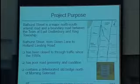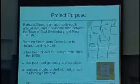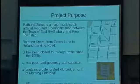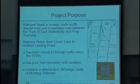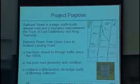The project has gone through an EA already. As you see on the board, Bathurst Street is a major north-south arterial for the region, and it's also a boundary road between East Gwillimbury and King Township. Bathurst Street on this section has been closed to traffic since the early 1990s because of its poor geometry and road condition, and there's an old bridge just north of Morningside Road that has been closed to traffic for a long time.